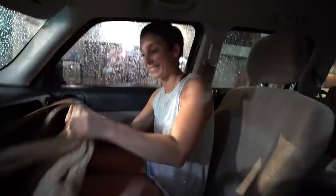What do you think about these manual doors? They're great. So great, I forgot to lock it the first time we went to the grocery store. This car is sketchy. The brakes did not sound good earlier.